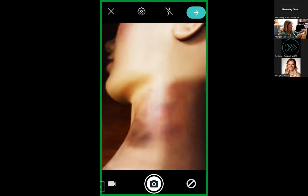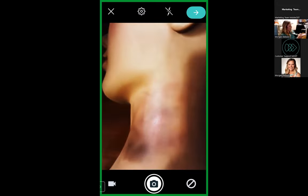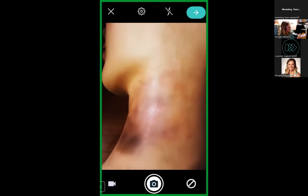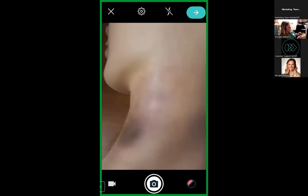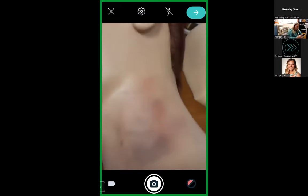And you can kind of see the shadow of the phone here. So you got to be careful in the way that you're taking the photo. I'm going to turn that high contrast filter off. You can kind of see the shine because of the light. So you may have to turn your light off. You may have to just change positions.